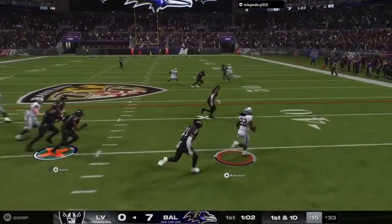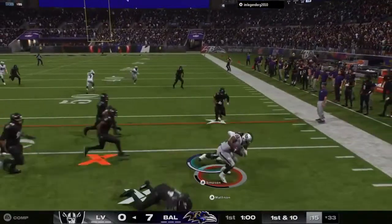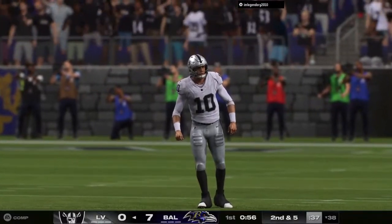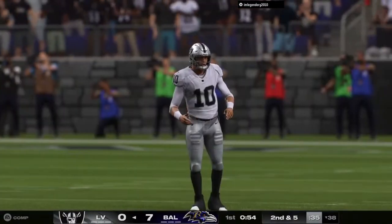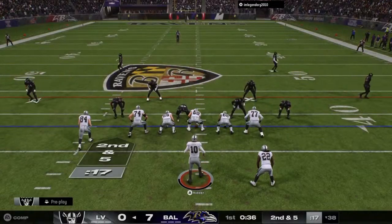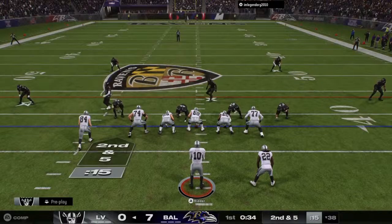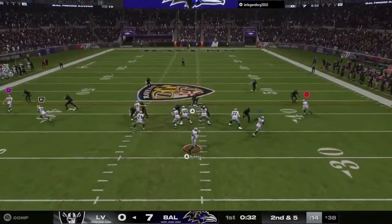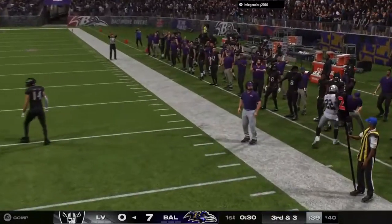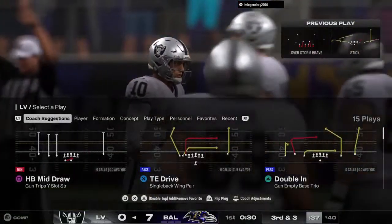On the handoff, it's Madison. And a good run there. Going to get him 5 yards. They'll break the huddle. It's 2nd and 5. Out of the gun, it's Ritter. Rally taken in, it's Alexander Madison.